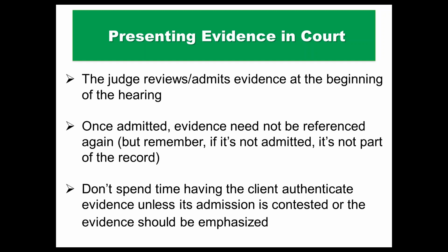Now, once it's been admitted, when you get your client on the stand, and this will feel a little bit uncomfortable to attorneys who are used to authenticating every piece of evidence with their clients on the stand, you don't have to do that in immigration court. So unless the evidence has been challenged in some way, once it's admitted, it's admitted. You don't have to do anything further to it.